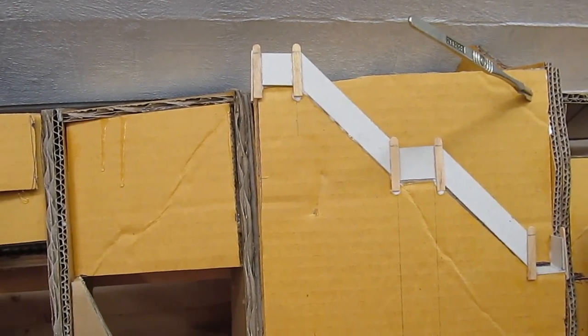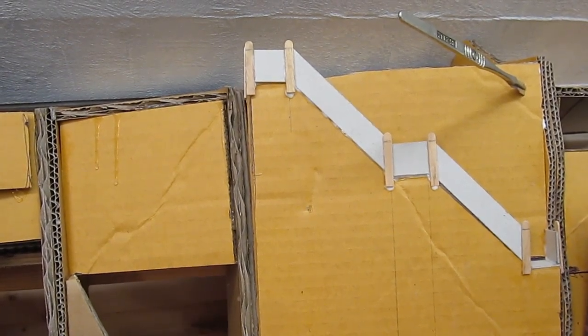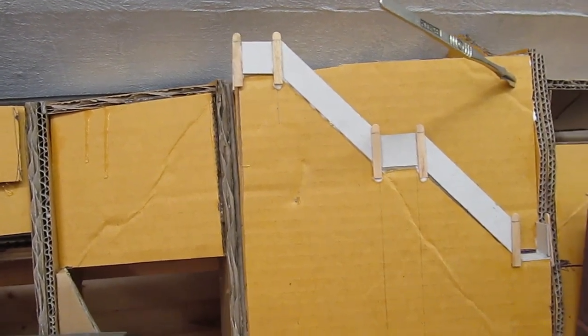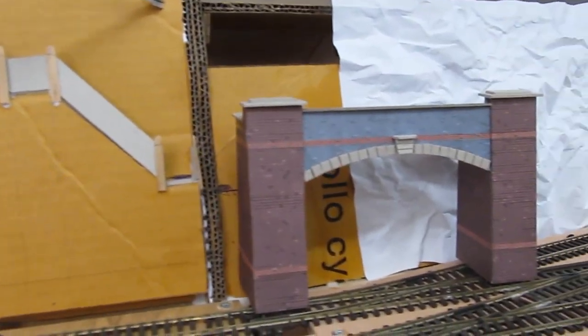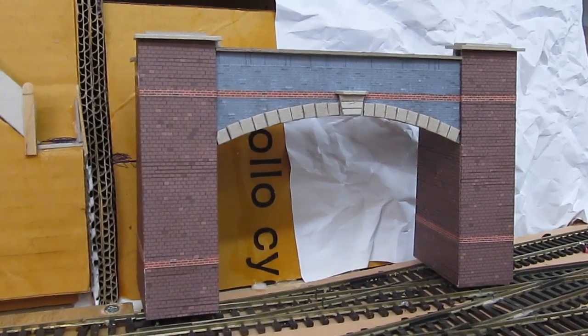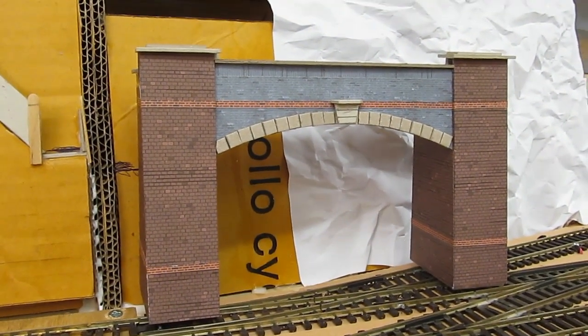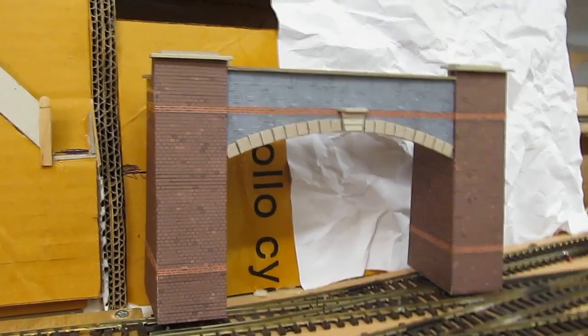This is part 2 of my landscaping. This is the staircase coming down the cliffs. My tunnel entrance I think is ready to install now. I can weather it while it's actually on the layout, because I've got lots of weathering and painting to do.